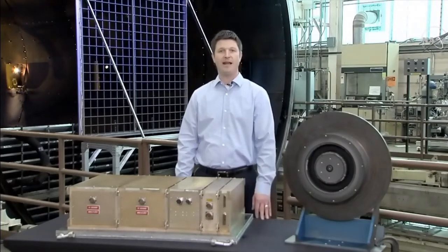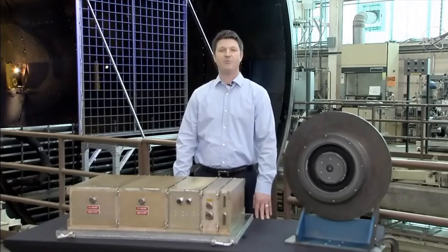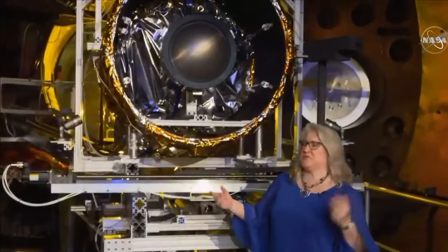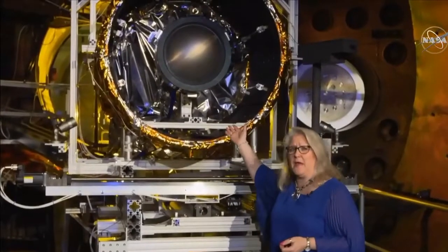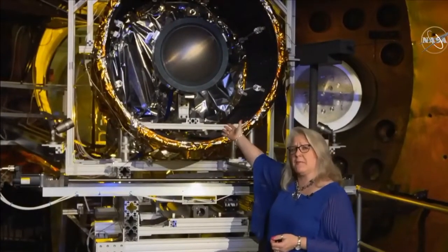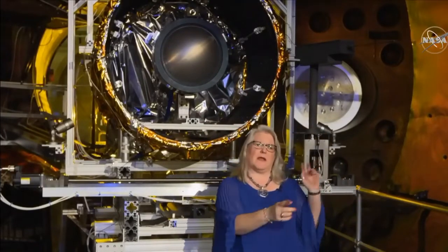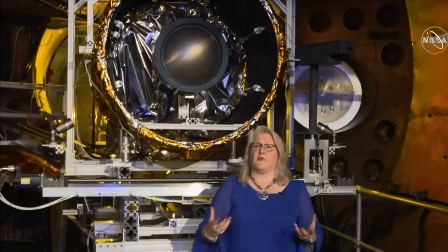This is very important for Gateway. Let's go inside the vacuum chamber now with Deb. Right now, we're inside VF6. This is actually the largest vacuum chamber at Lewis Field. Behind me is a thruster. It's an engineering model. Around it is a thermal shroud. This thruster is getting ready to test next week. We're going to be working on the various probes before the flight model comes sometime in May.